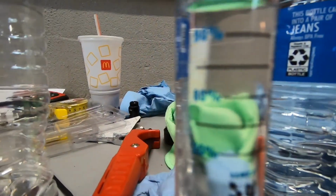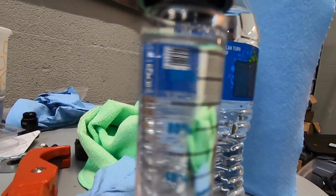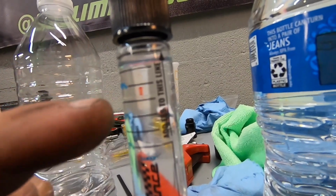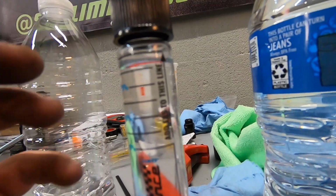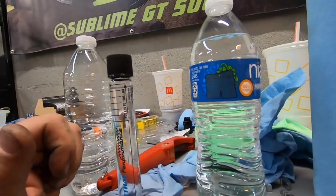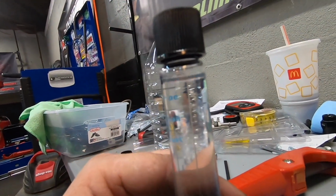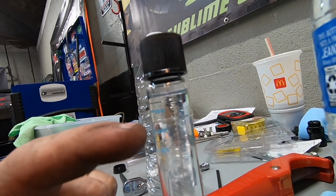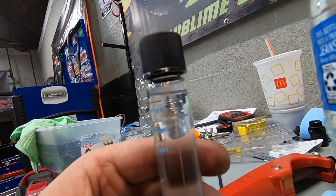All right, I don't know if you guys can see it, but if you look right there, you got the fluid up here, and you see another line right here, right above the 85. So I'm gonna say it's about 86% ethanol. It's kind of hard to see. Maybe if I turn it this way, you can see the line in there. You see one right here, and then one right there. Right there is where it's at. So it's hard to see.